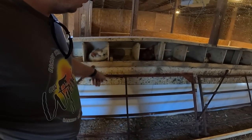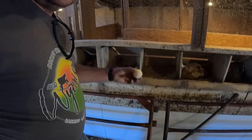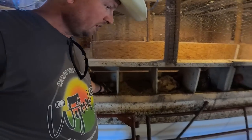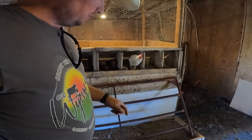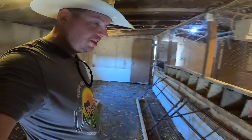Still got some chickens sitting up in here laying some eggs. There's an egg right there. All right, so I don't think this is gonna be half horrible, going through here, getting this cleaned up, and pretty much just swept up, hopefully.